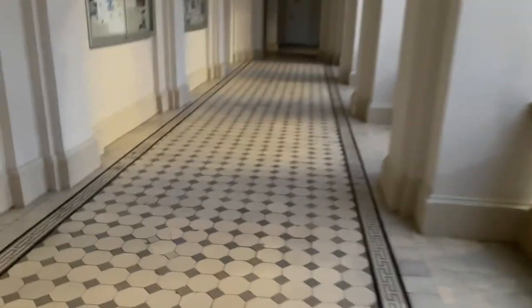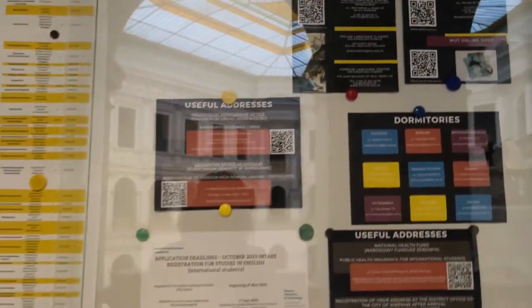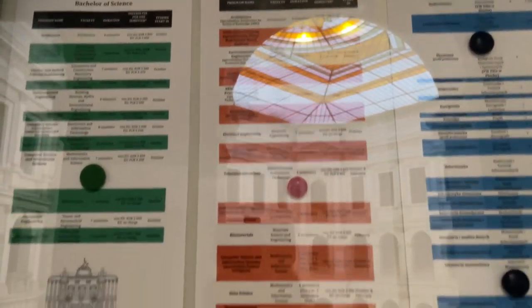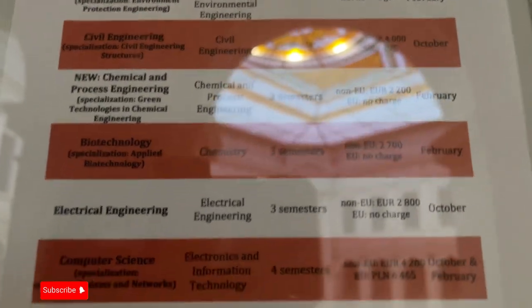This is the second floor. This is where you can get all the information happening about school, useful addresses. If you're a new student, this is everything you need. This is all the courses that are offered here in this school. In a separate video, I'm going to talk about all of this. Yeah, that's my course there, Department of Chemistry.